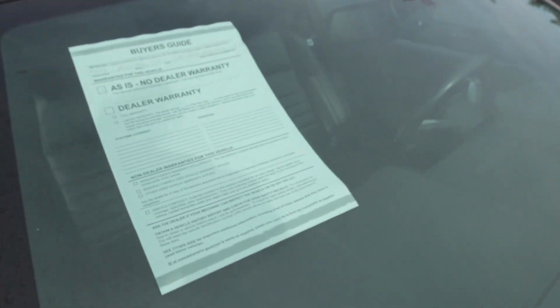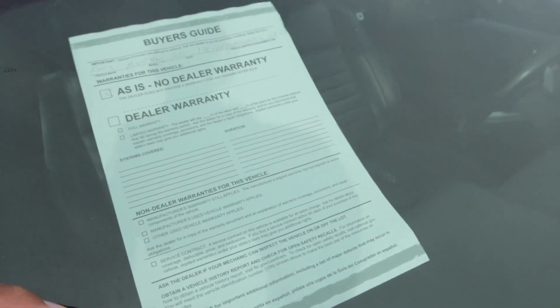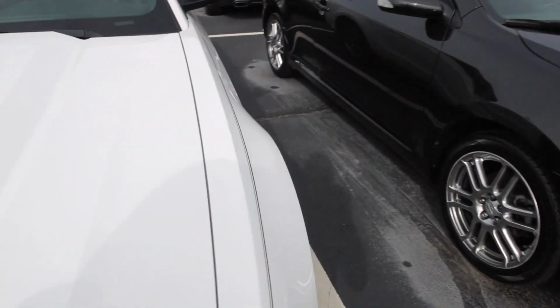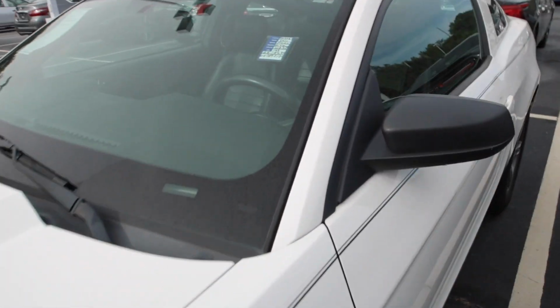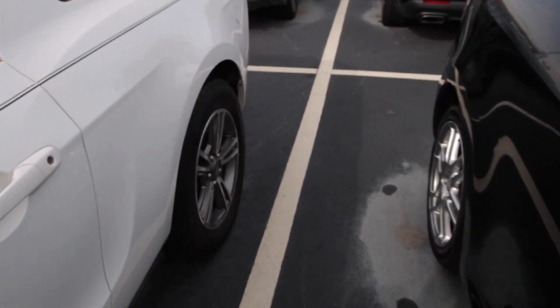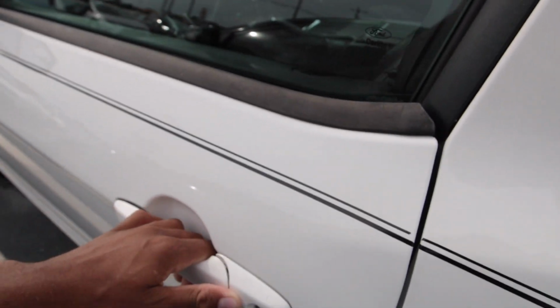There's no warranty on this car. How many miles are on it? I don't know if they write that on this type of sticker. Let's see. No, they don't put that on there. So here it is, it's on the other side. I wonder how much they want for it too. Probably don't have the price. 2011 with, nope, there's still no miles. There's no number for how many miles on it. So I wonder if it's unlocked, and it's not unlocked. But they do have this for sale right here.